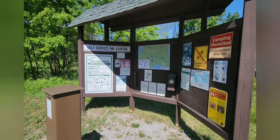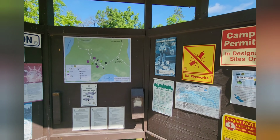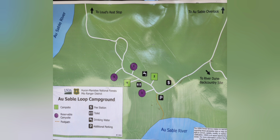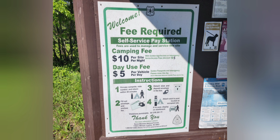As you pull into the pretty remote-feeling campground, you have a pretty large pay station here. The cost to stay at one of the only 5 sites is $10 a night. Most campgrounds are $20, but this one is only $5. You have a large map of the river with different areas highlighted.